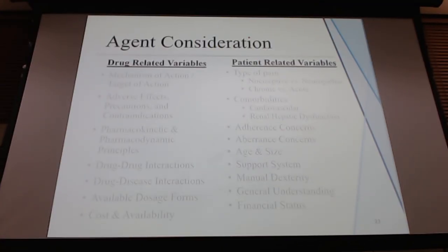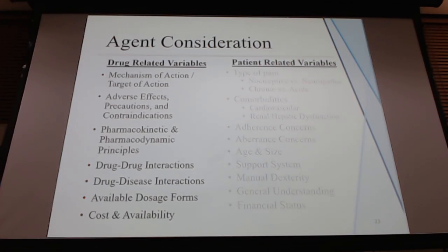So, drug-related variables and patient-related variables. Okay, so when we look at drugs, things that we want to talk about, which we already have, right? Mechanism and the site that it's working at. Those things are important. What are the side effects, the precautions, the contraindications? How does it work in the body? How does the body work on the drug? What are the drug interactions? Drug disease interactions. So if someone has heart failure, okay, and we give them a medication that causes increased fluid or edema, that's not going to be a good thing, right? So that's a drug disease issue. Available dosage forms. If someone's having trouble swallowing, if they don't want to take something 7 times a day, does it have a patch? Okay? If we can't get IV access because they're dehydrated, can we give it IM? Okay? And then certainly the cost.